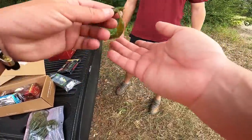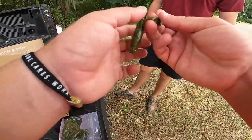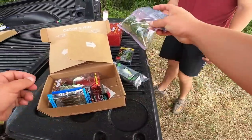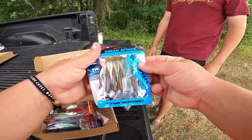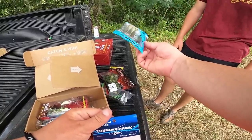Oh, here. I just broke one. That's not good. We'll throw you back there, bud. I pulled on the thing too hard. I was trying to separate the... That's going to have good action on it, I feel like. Heck yeah, that looks good. I like the color too. Green pumpkin with the gold in it. I don't know how much that costs. No idea. Sneak attack soft swim jig. Okay, I get down with that. It's like a tilapia down where I'm at in South Florida.